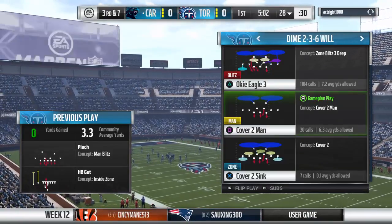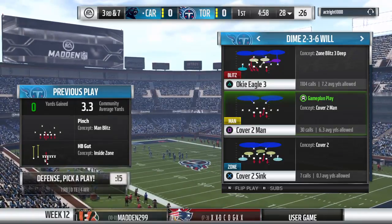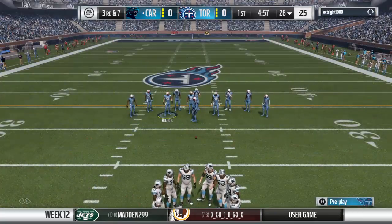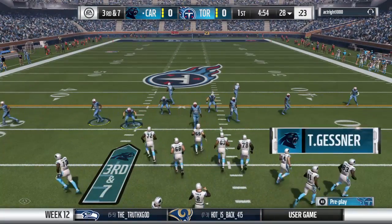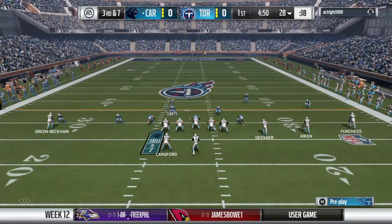The starting defense for the Titans. Eric Berry's a textbook definition of ball-hawking safety. You name it, he can do it on the football field. A dime look defensively here for the Titans on 3rd.